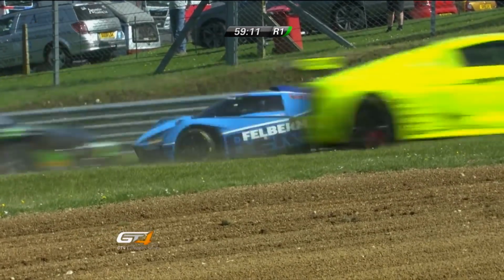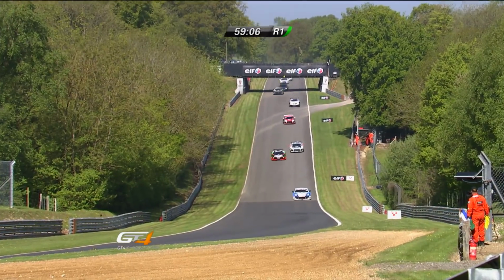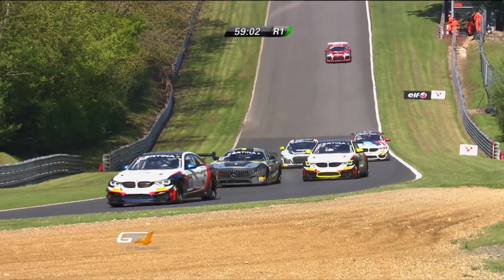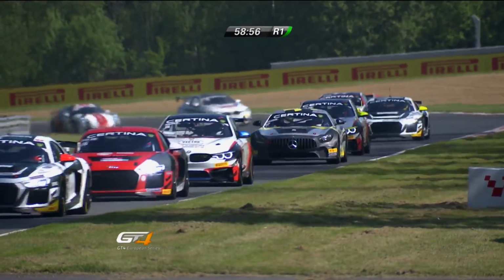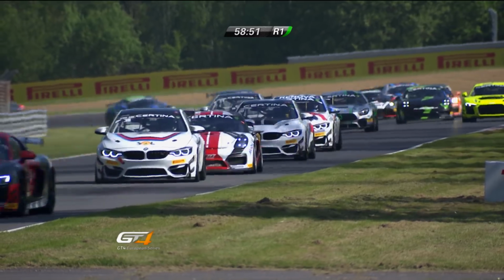And a big spin with contact, I'm afraid. 24 facing the wrong way. And the next question is, will everybody miss? Because as the cars funnel their way through Surtees, that is Gottfried Pilz sitting in the middle of the road. And I think everybody has been able to get through. Thankfully. Is the safety car going to be required? Hopefully that car can get going and we will not have to have the race interrupted as the leaders go to Westfield for the first time.